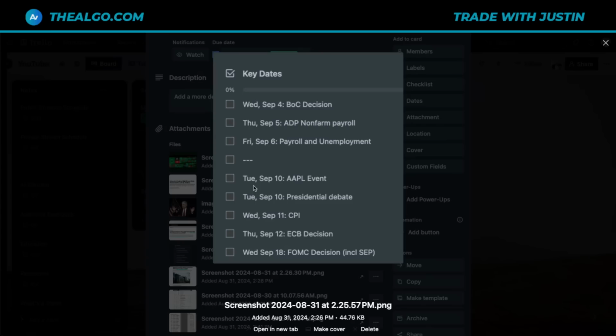Next week, we got a lot of big events as well. Apple on Monday is going to reveal new devices, notably for AI. We got a presidential debate on Tuesday. And then we got CPI on Wednesday, ECB on Thursday, and FOMC the following Wednesday.